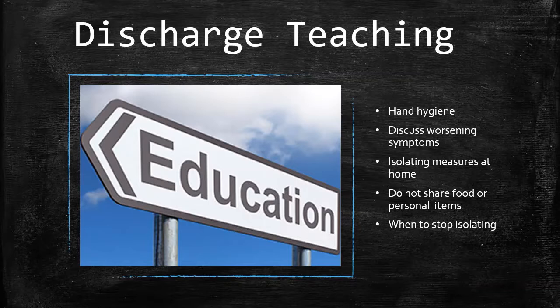Discharge teaching for COVID-19 patients include hand hygiene, discuss worsening symptoms, ensure patient is isolating at home, not sharing any food, drinks, or personal items like towels and bedding, and when to stop isolating.